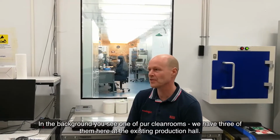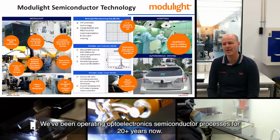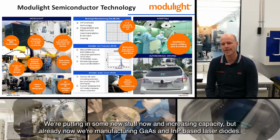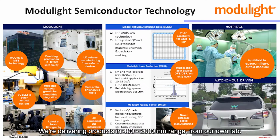Welcome to Modulight production hall. So in the background you see one of our clean rooms. We have 3 of them here in the existing production hall, and we've been operating optoelectronics semiconductor process for 20 years now, and now putting in some new stuff and increasing capacity. But already now we are manufacturing GaN-MOS and phosphide-based laser diodes, and delivering products from 400 nanometers to 2000 nanometers from our fab.